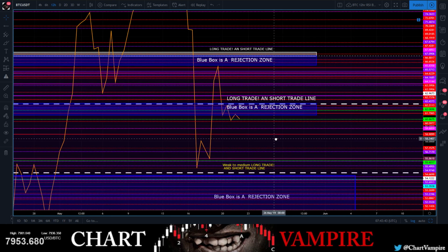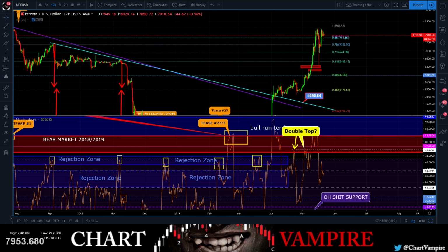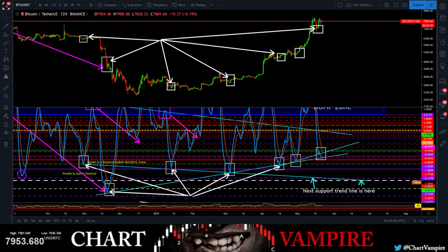RSI chart. Here's our RSI bubble chart. The RSI bubble chart is telling us we did get rejected in the rejection zone, not once but twice. And it's trying to pull back on us once more, okay? This is the most critical chart we're watching right here. This is it. This is the king chart. In fact, if you were to look over on my monitors on my desk right here, to the left, this chart is the only chart that's actually pulled up right now.